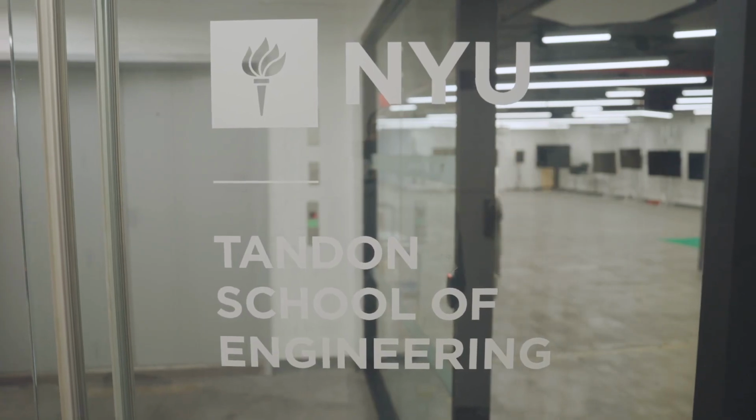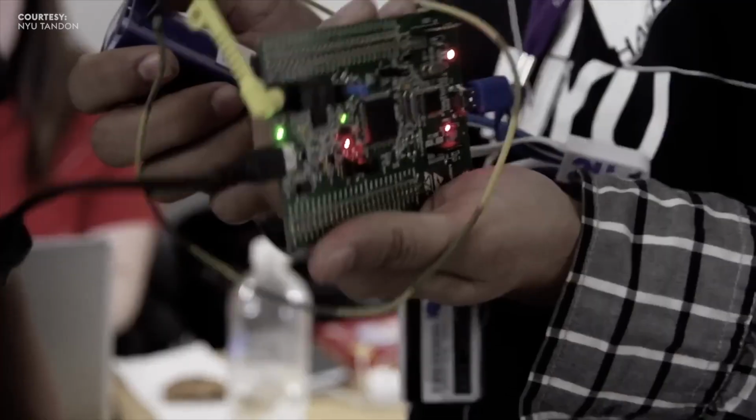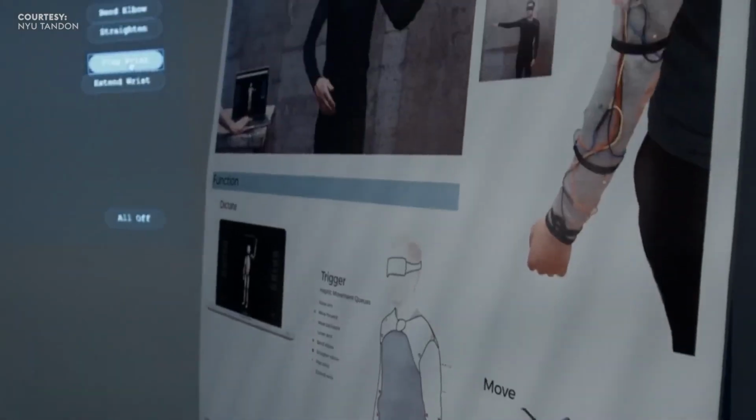Tandon is an amazing school. It's an engineering school, but it represents a really diverse approach to engineering in the 21st century. So we have artists, designers, creative technologists, and engineers all working together on innovative solutions for technology and innovation with an ethical approach. Tandon's providing an emerging media center to help students R&D with cutting edge tech.